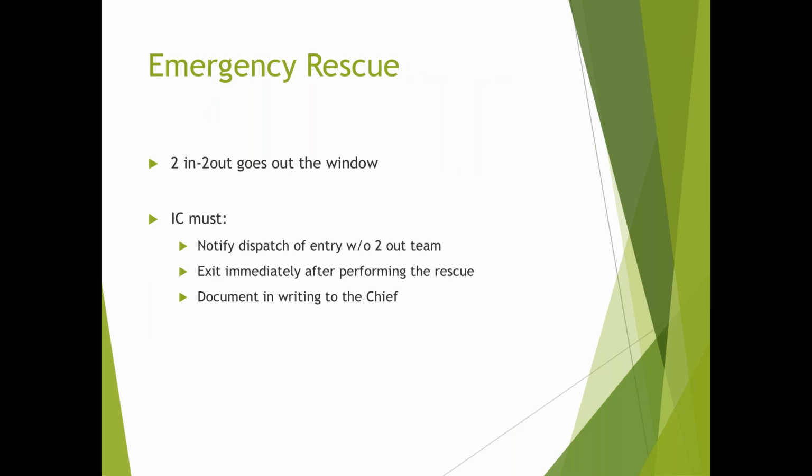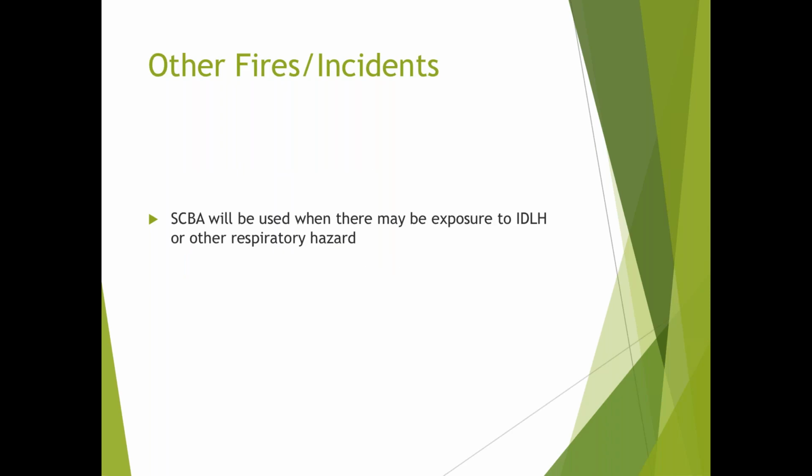If there's an emergency rescue, then 2 in, 2 out goes out the window and you go inside and perform the rescue to save life. Not property, life. The IC must notify dispatch of entry without a 2 out team, so we're making a rescue attempt. So dispatch needs to be notified. Exit immediately to perform a rescue and document in writing to the chief exactly what happened if the chief isn't there, or why you had to go that route.